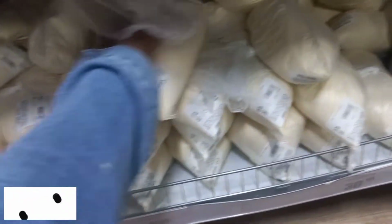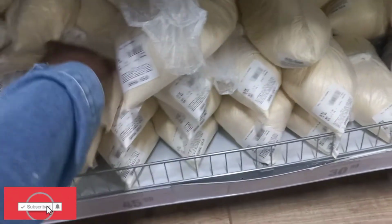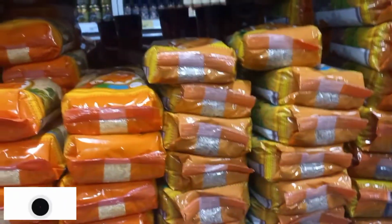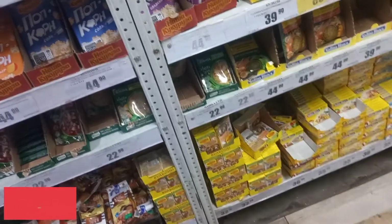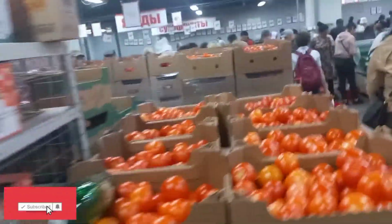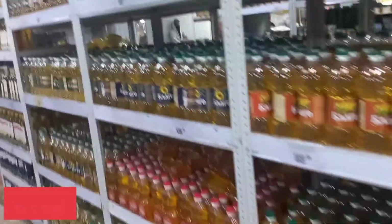And over here, this is their semolina. Oh, this one, they tied them. Like I said, this place is like a market, so they don't normally package most of their things like this in packets. They just tie. Guys, you can see the crowd. These are the section for tomatoes. Salt, vegetable oil. Like I said, this place is more of a market.